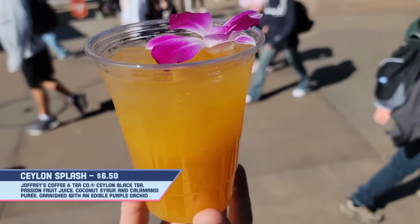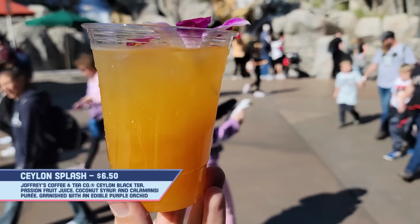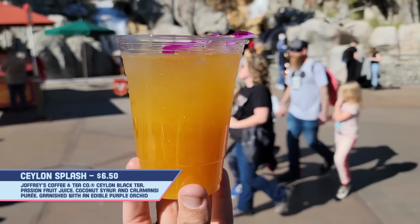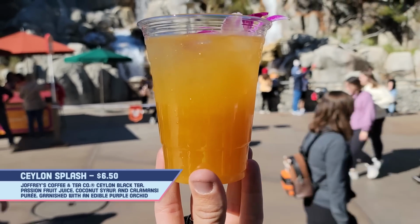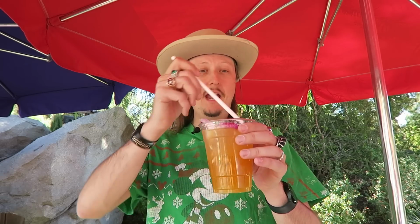First up is our non-alcoholic one, the Ceylon Splash. This is Joffrey's Coffee and Tea Ceylon Black Tea, passion fruit juice, coconut syrup, calamansi puree garnished with an edible purple orchid. So this location last year had a calamansi lemonade that was spectacular, so I'm glad to see it back. And it is just beautiful. It's very tropical looking.